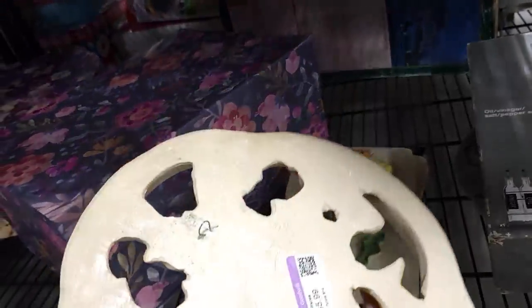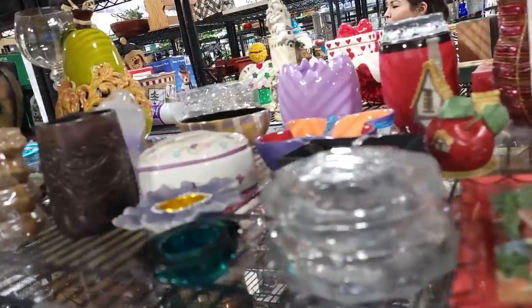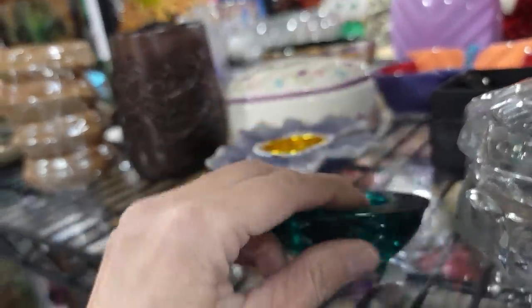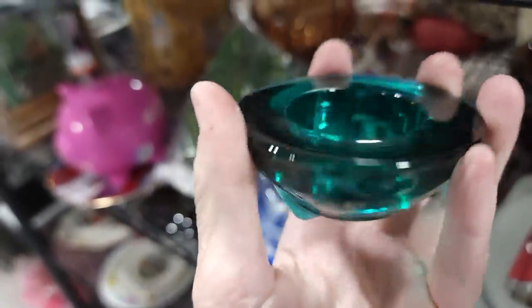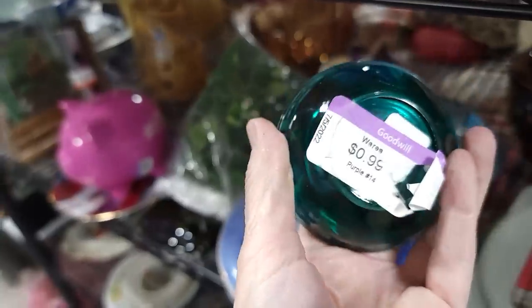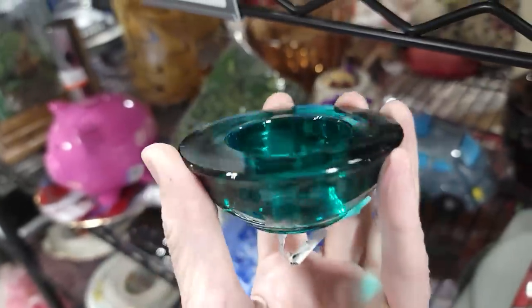Those are cute. I don't feel like they're as old as they appear to be, though. Ooh, you know I love that color. I love that color a whole lot. I feel like I can use that to put something in. Ooh, maybe I can put Bougie's little pistachios in there. 99 cents, which makes it 40% off of that, so it's only gonna cost me 60 cents. I'm gonna grab it.